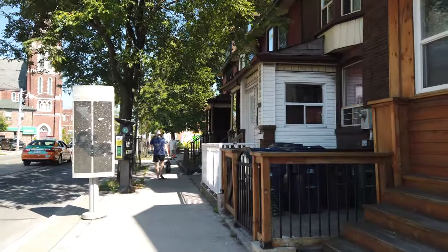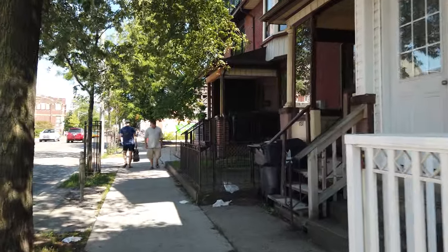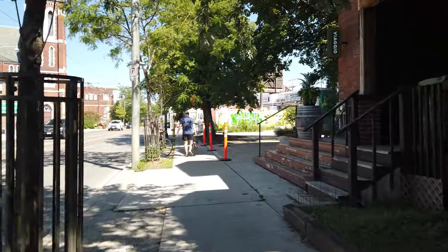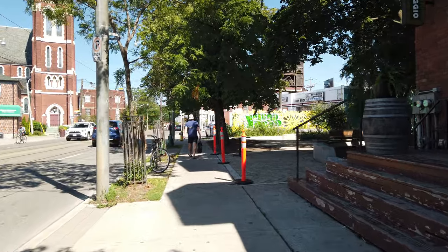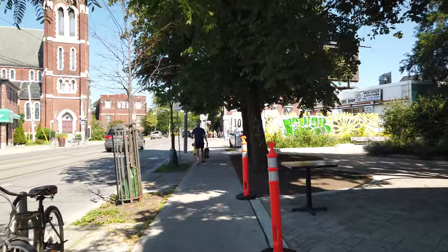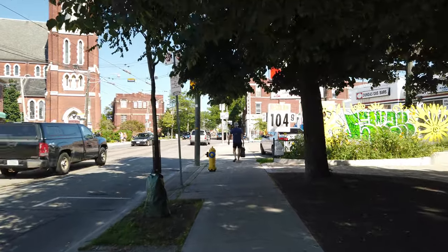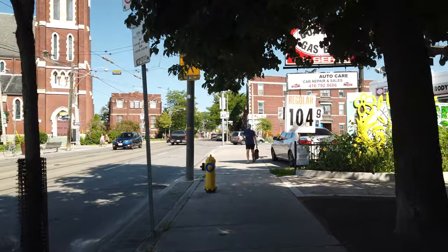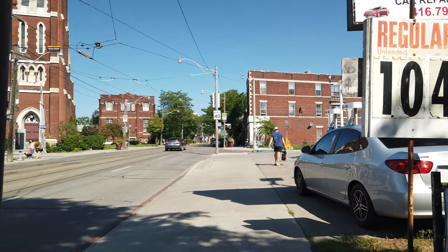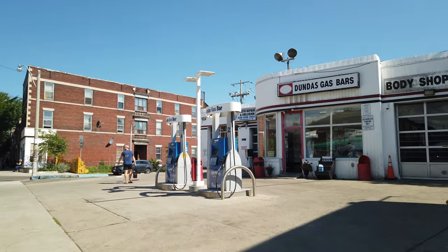So this is Dundas Street West. It's primarily retail along this portion through Little Portugal. Although Little Portugal itself is primarily a residential neighborhood, it kind of forms a wedge shape. As I mentioned, it starts at College Street to the north. And to the south, it goes just a little south past Queen Street West. But the bulk of it, at least in terms of where all the retail is, is along Dundas Street and College Street, just to the north of here.